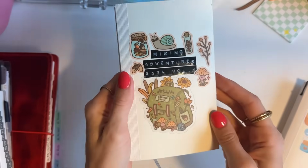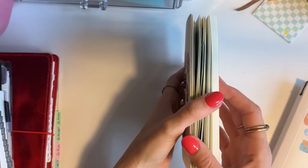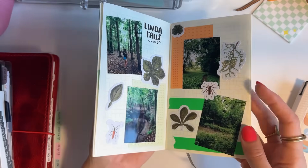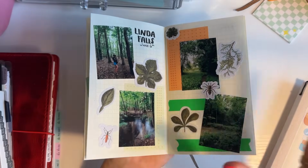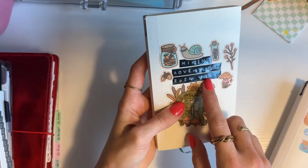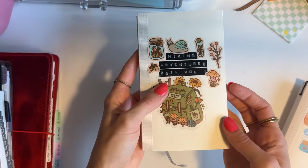And continuing into the new year as well, I have my hiking adventures, where I track all of our hikes from the year and put some pictures and little stickers and fun ways to capture them, because I am a photographer and I love being able to print my photos and put them somewhere. And this is kind of where that's going. I might just peel this off because this is going to take me into 2025. There's no reason that I need to start a new one.